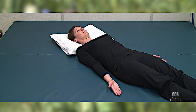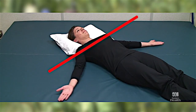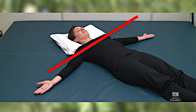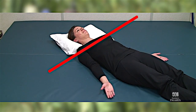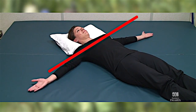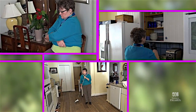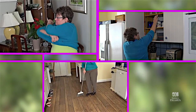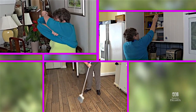Additionally, for the first week or 2 after your surgery, or until your drains are out, it is recommended that you do not lift your affected arm higher than your shoulder height. We will remind you of this several times throughout our video. As you do more functional activities, you can replace some of these basic exercises with your normal activities.